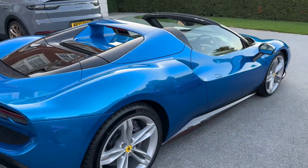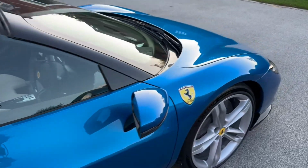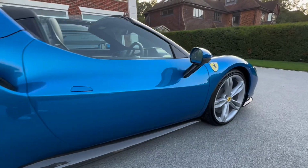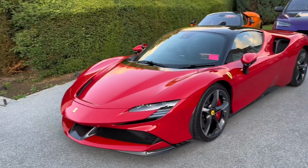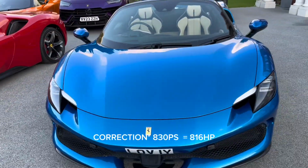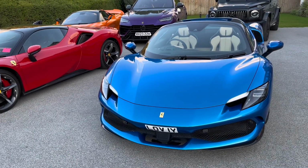It's quite expensive. I think they start around 250 with no options. Once you've optioned that up, you can easily get into the 300s. When I say 300s, I mean the late 300s, but it is significantly cheaper than the SF90s. This car was like £500,000, but it's got 1,000 horsepower. This has 830 horsepower, but it feels like 1,000 horsepower just because it's a little bit lighter than the SF90.